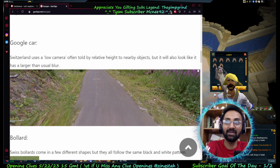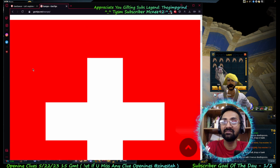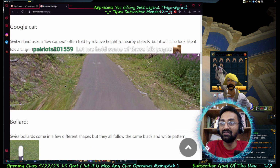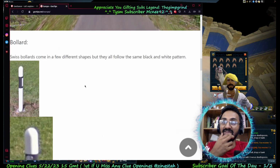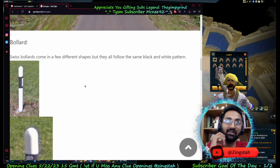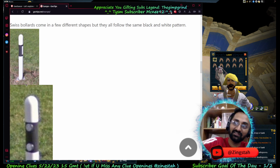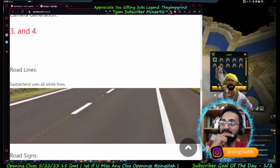Switzerland uses a low camera, often noticeable by relative height to nearby objects, but it'll also look like it has a larger than usual blur. Okay, so this is Switzerland, you know, cross. Swiss bollards come in a few different shapes, but they all follow the same black and white pattern. Okay, it has a little rounded top on it.